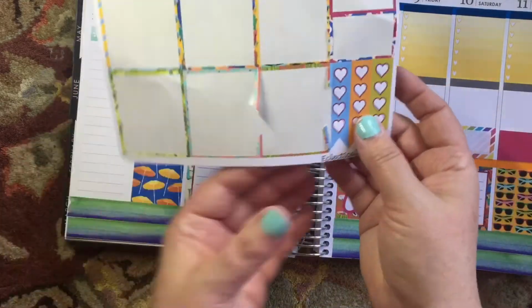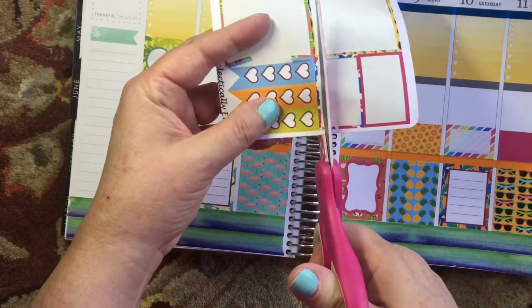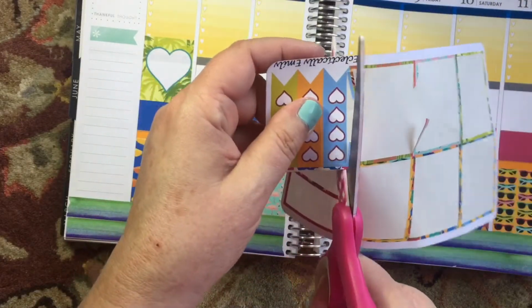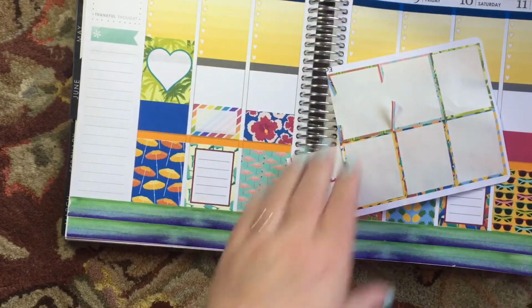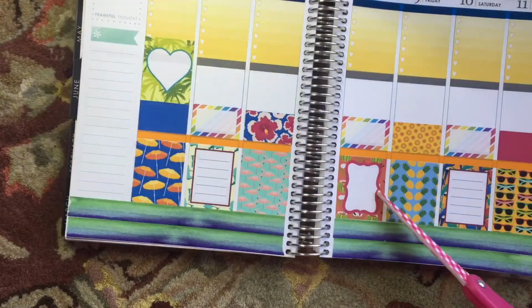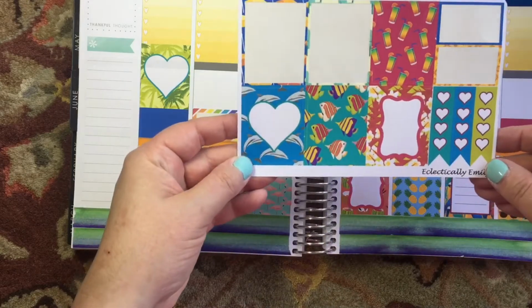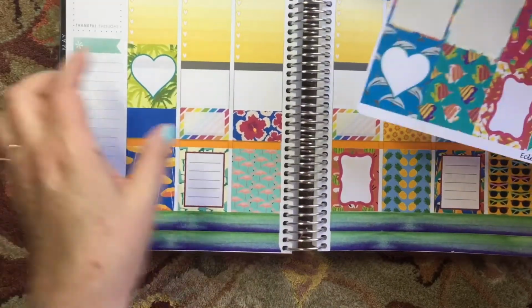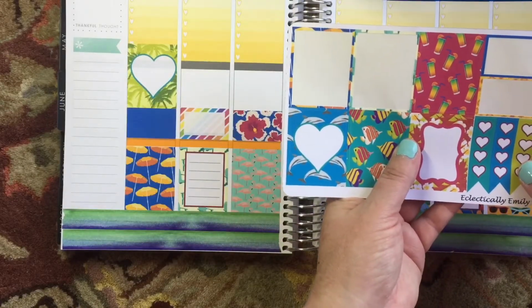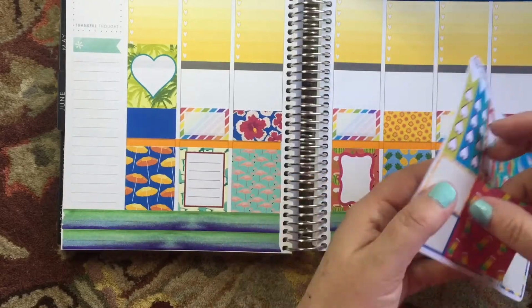I've used everything but these. So what I want to do is cut these just like that, and I'll add those to my box, and I'll put this in the trash. Okay, now let's go in with some more. I have plenty here. Let's put the drinks down.